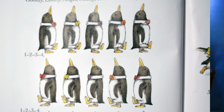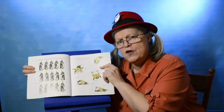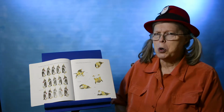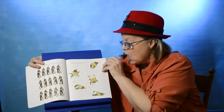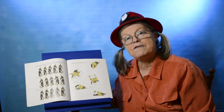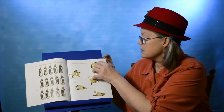Well, when Tacky's friends, Goodly, Nicely, Angel, Lovely, and Perfect, march, they march like this. 1, 2, 3, 4. Can you march with me? 1, 2, 3, 4. 1, 2, 3, 4. You think that's how Tacky's going to march? Oh, no. Tacky marches like this. 4, 2, 7, 8, 0, 1. And then he lands on his belly and does a cartwheel and lands on his back. Tacky is a very odd bird. Can you say that with me? Tacky is a very odd bird. All right, let's see what else happens.